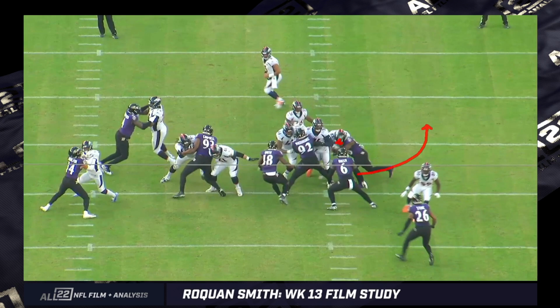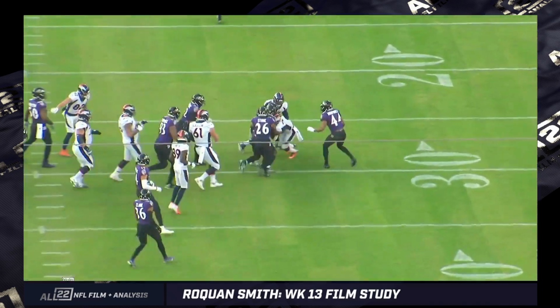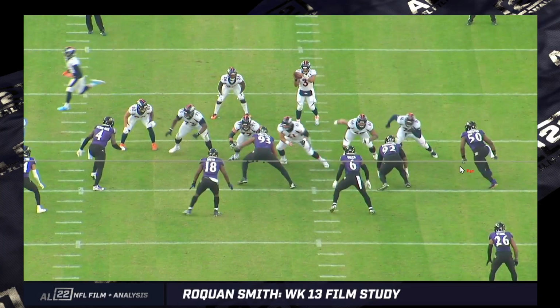Very similar to the last play I showed you, or 2 plays ago, I think, where Queen was the blitzer, and then Roquan Smith was just able to overlap it. Basically like the letter X. It's the same concept here with Houston and Queen. Just a gap exchange.